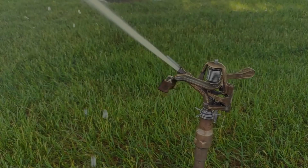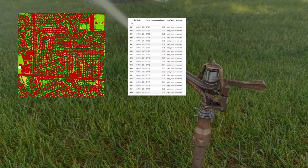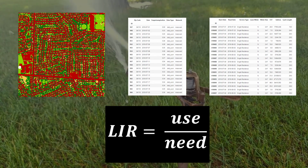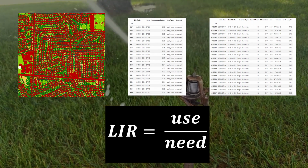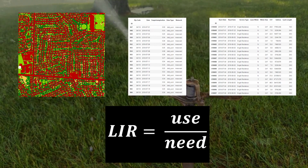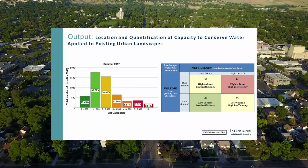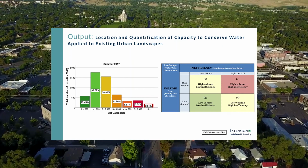WaterMAPS integrates information on property boundaries, types of landscape plants, local weather, and utility meter data to calculate the ratio of the amount of water used to the amount of water needed on the landscape for each urban parcel. The data analysis conducted by the software produces landscape irrigation ratios. These ratios can be calculated for various time frequencies depending on the available detail in the various data sources.